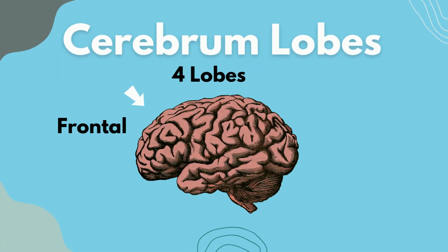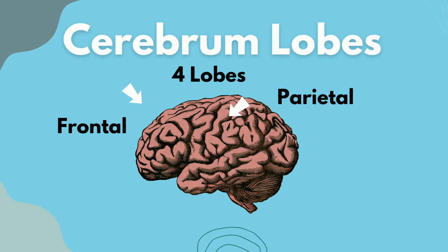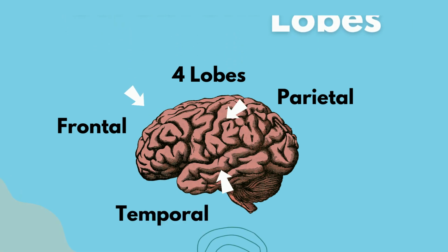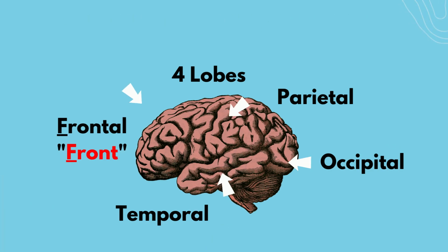Now, when looking at the lobes, the first one is called the frontal lobe. Now, it's not that the frontal lobe is the very first one. You can think of them in any way you want, but the way I've made this video, we're going to think of the frontal lobe as the first one. Then we have the parietal lobe, then we have the temporal lobe, and then we have the occipital lobe. So that's one, two, three, four lobes per hemisphere.